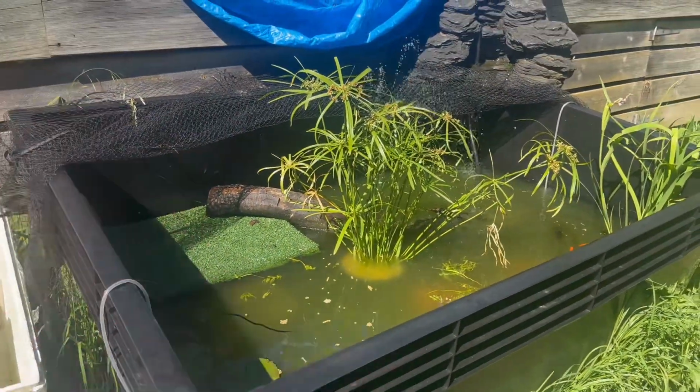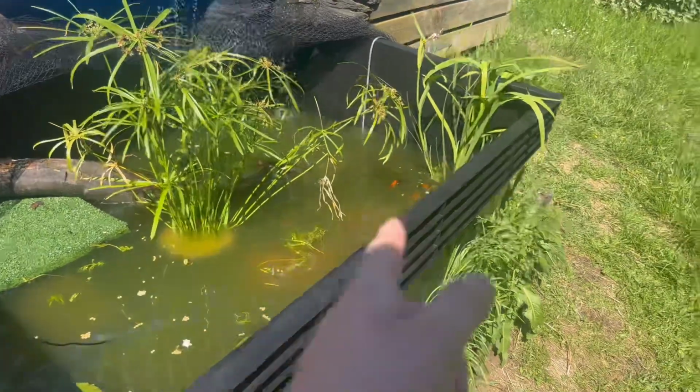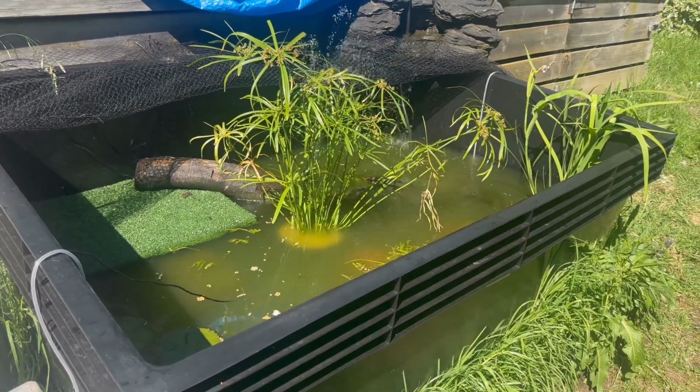I'm going to leave the net off for a little bit while I'm out here. I will whack it back on because we do get kookaburras sitting up there and usually eyeing it off, so we don't want them stealing my goldies. That's why we have the pod in there. But there we go, and we'll just see if we can get some footage of some of the turtles eating.